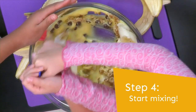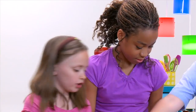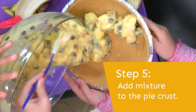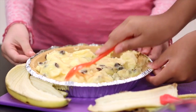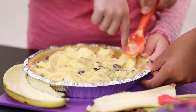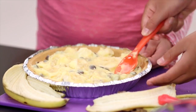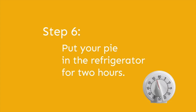Okay. It looks kind of like a granola mix. It does. I'll hold it and you scrape. I think we should spread it around. I'll hold this and you can just... That looks good. Does that look good? A little bit right there, I think. Perfect. That looks delicious. Yummy. Now what? We're gonna put it in the fridge for 2 hours.